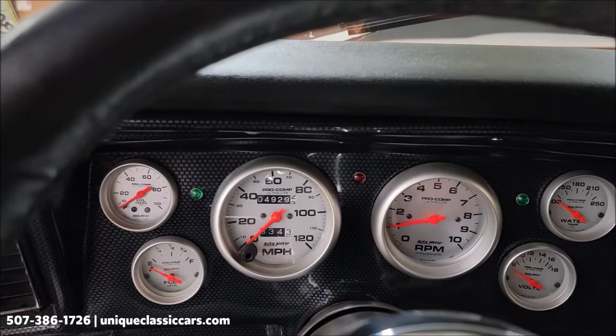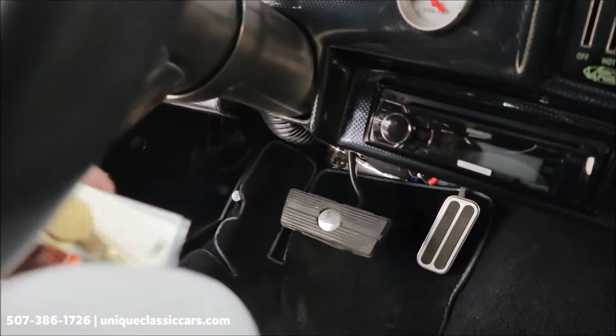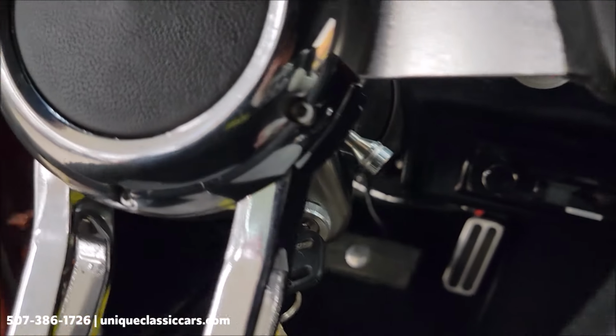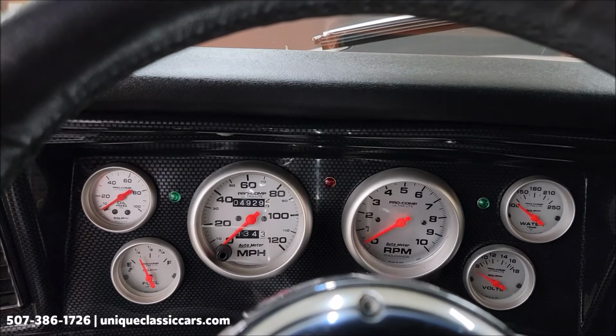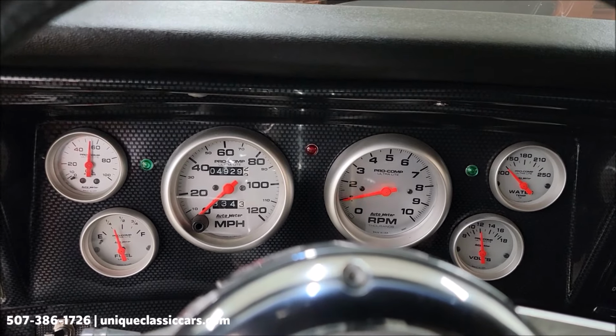All right, for the best car to this car, let's start it up. Let's hear it run. Electric fuel pump. The key, by the way, on the steering column's right down. If you can see where it is, right here. There we go. Turn it on. Hear the electric fan come on. Fuel pump. There's that EFI system, they pop right off.